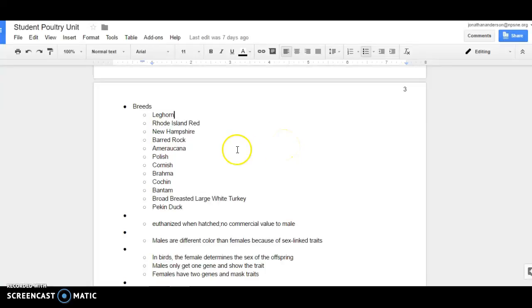Hello, animal science students. What we're going to be able to do today is finish up your notes on the poultry unit. We'll be able to do a few more experiments or dissections and keep handling some eggs, but we should be able to finish the notes today. So our first objective is going to be talking about the breeds.